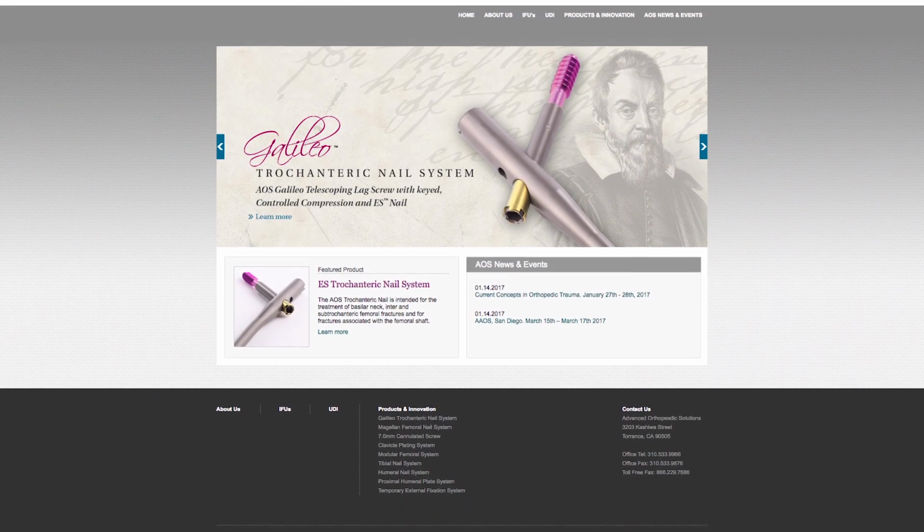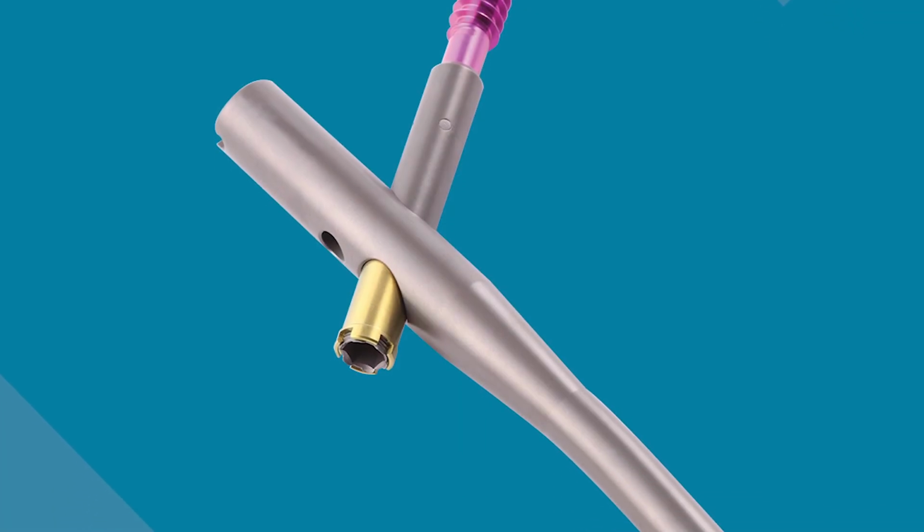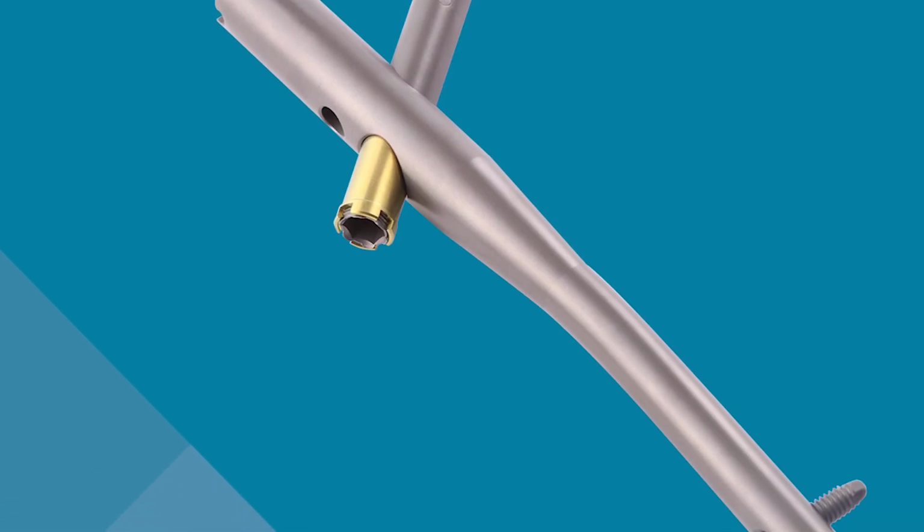Advanced Orthopaedic Solutions designs and distributes orthopedic implants, nails, plates, and screws for fixing broken bones. Our product is all make to stock. We build up kits that have all the different components that might be needed to do a surgery. That's implants and also the surgical instruments.